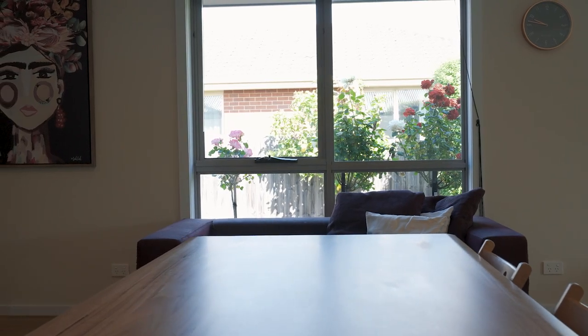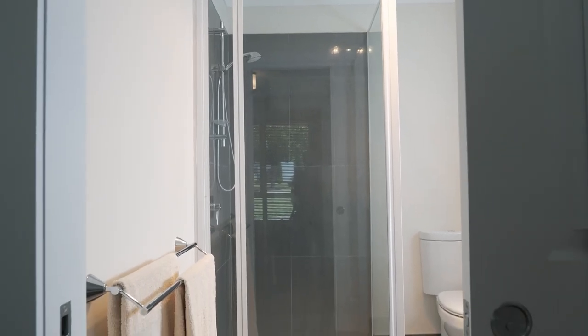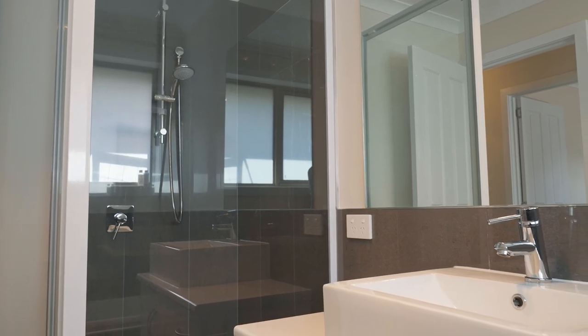The master bedroom is positioned at the front of the home, and gives a walk-in robe and ensuite, while a separate wing at the opposite end of the home accommodates two more bedrooms with built-in wardrobes, as well as a large bathroom, separate bath and shower, and a separate toilet.